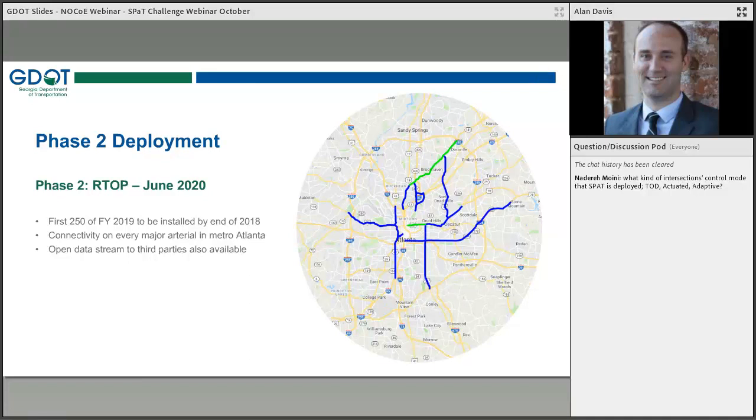I will mention that a big challenge for us is getting the physical RSUs delivered to us to be installed. That's been our biggest challenge so far, finding the supply for the equipment. So fingers crossed on that moving forward. We hope to have it completed by the end of June 2020.